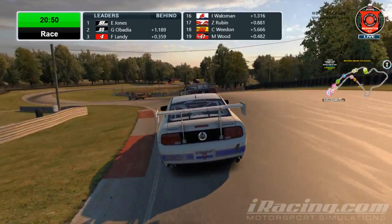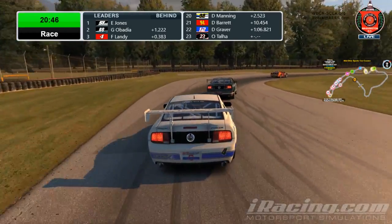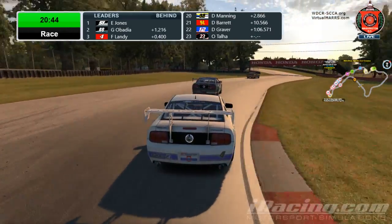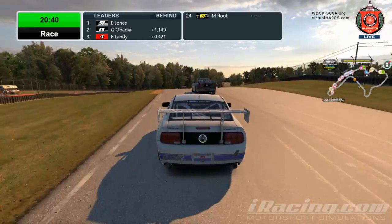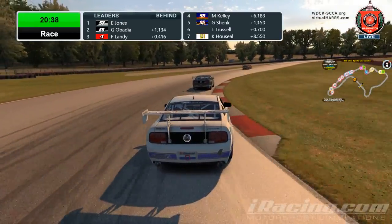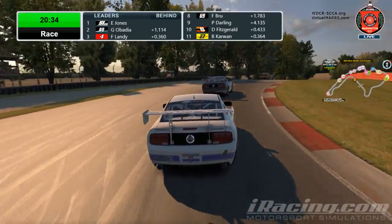If I look at the lap times that we've got going here, our top 3 Mustangs are pulling 136s. So they're all pulling very similar lap times, all within hundreds of a second of each other.